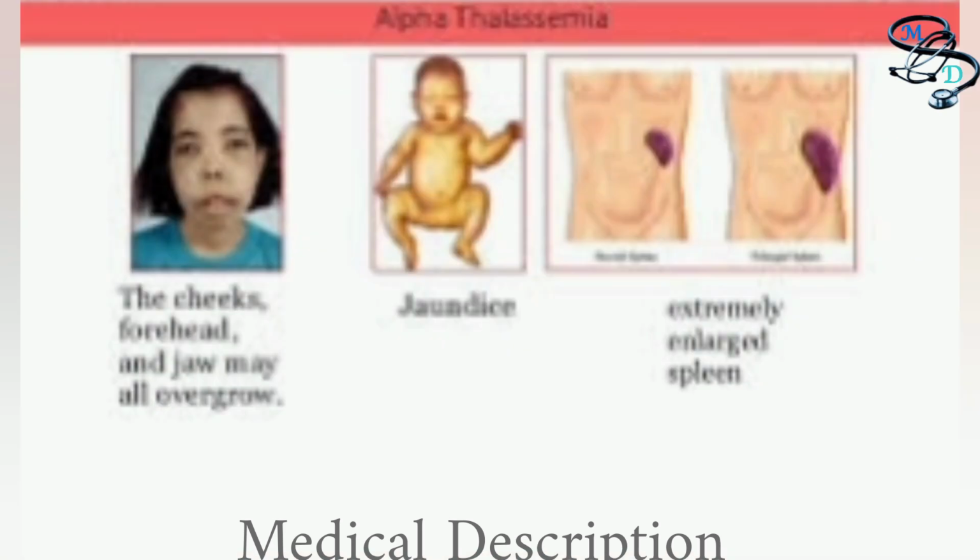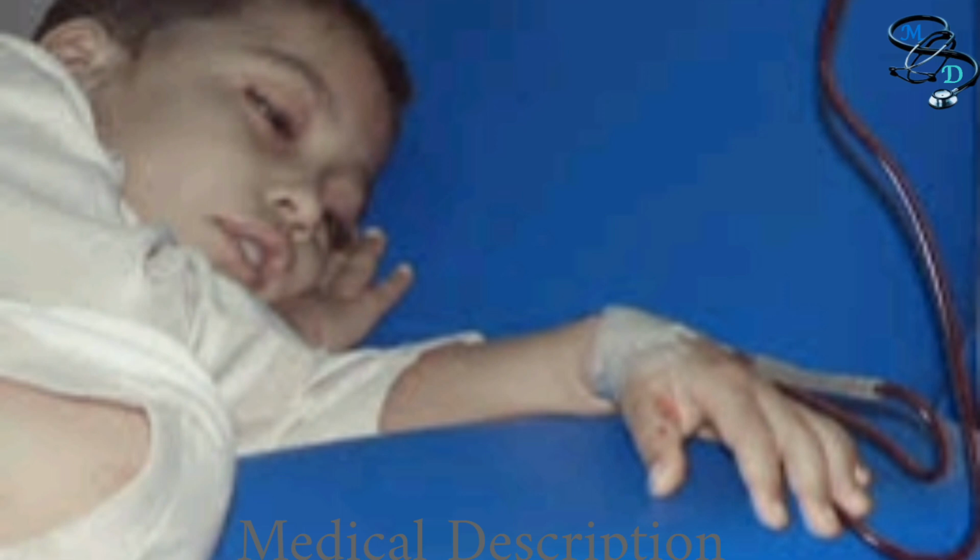Alpha thalassemia, now we will discuss it. Four genes are involved in making the alpha hemoglobin chain. You get two from each of your parents. If you inherit one mutated gene, you will have no signs or symptoms of thalassemia, but you are a carrier of the disease and can pass it on to your children.